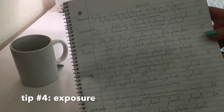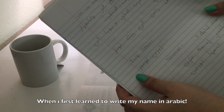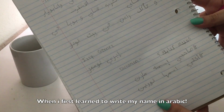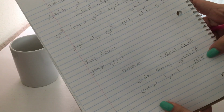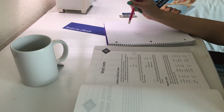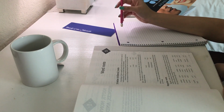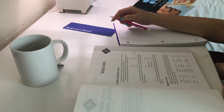And tip number 4 is exposure. So if you're wanting to learn a new language, you have to expose yourself to their culture. Learn about how they communicate with each other, and that is also a good way to learn idiomatic expressions, because we are all different, and something that can be polite here in the United States might be rude in whatever other country. And if you're learning a new language, it's obviously because you want to communicate with people in that country. So you have to learn their ways, you have to learn the do's and don'ts of their society.